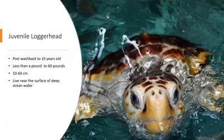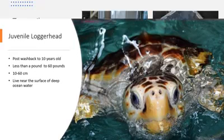Now here we've also had a juvenile loggerhead sea turtle. This is a sea turtle that is between 1 and 10 years old, and average weight is between 2 and 60 pounds, and that is considered a juvenile. And they're usually found near the surface of deep ocean water, which is where that Sargasso seaweed is floating near the surface. So that's where they're generally found.